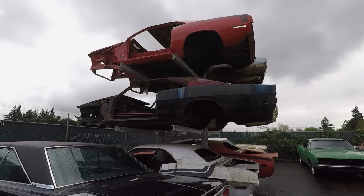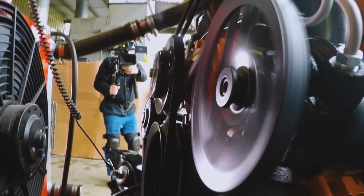Now, one thing that I pride myself on is being transparent with our audience. When we start an engine up, we haven't pre-started it. I know that this happens a lot in the Hollywood world and in the car show world. They don't want to look bad. I don't care if I look bad. I just want you to see what we deal with.